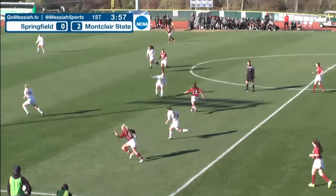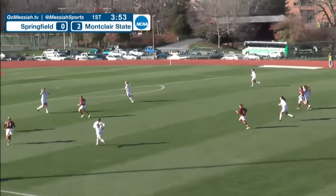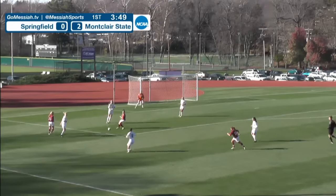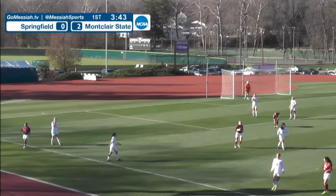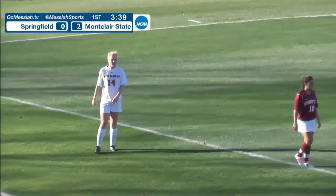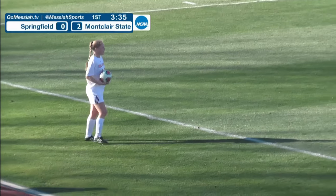Springfield back in possession. It's Quillis working it to her right. Cody sends a ball in the box. Bounced around. Montclair though there to cover. They had their numbers back. And Beatty working well on the near sideline, clears it off of Quillis and out of bounds, and she'll earn the throw.